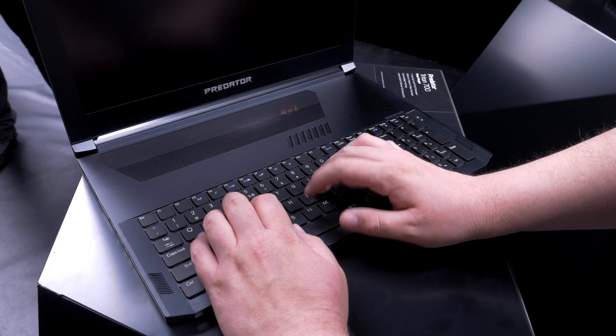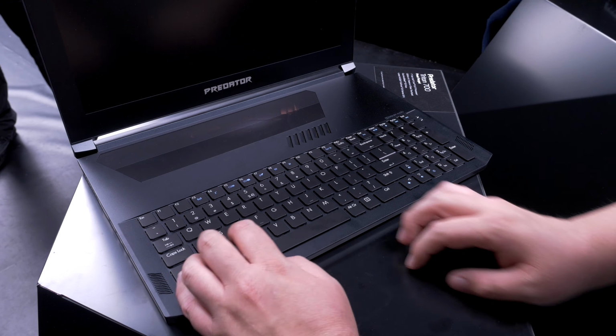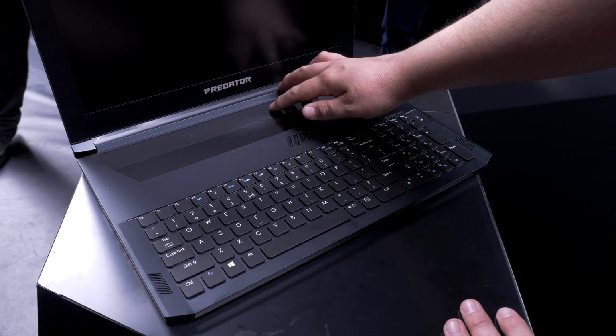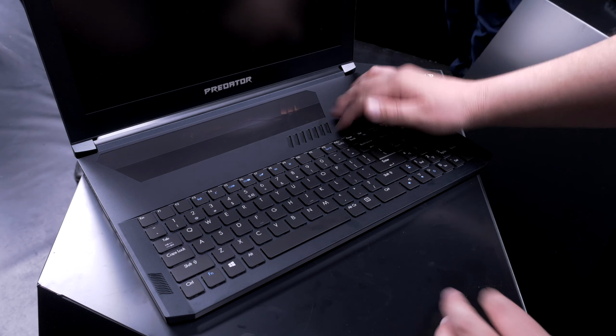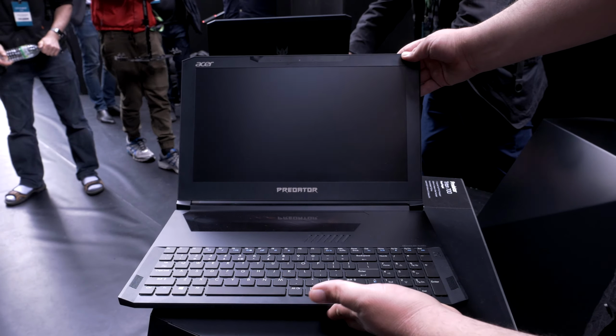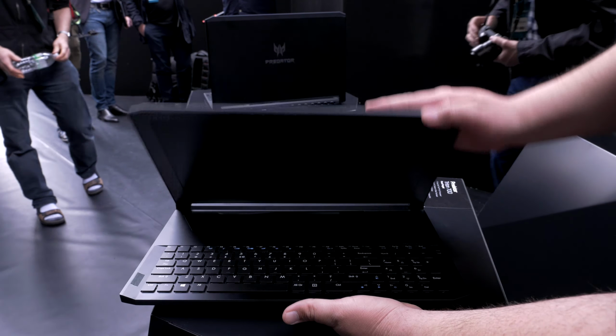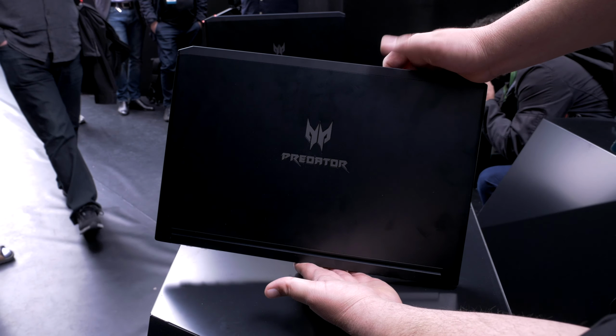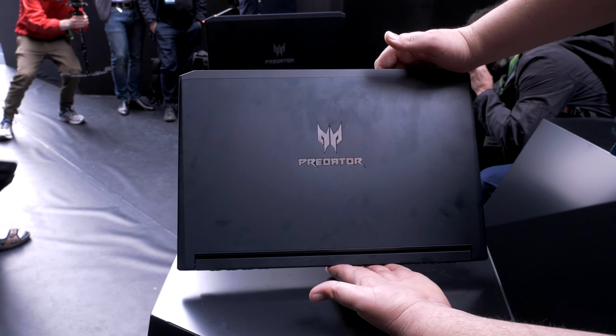We have seen some other monstrous laptops like the one from MSI that had a full-size mechanical keyboard in there, but this seems to be much more low profile since they've gone with the chiclet keys, and they felt very satisfying to type on, certainly better than some of the other chiclet style membrane keyboards I've seen on laptops in the past. So certainly interested in checking this laptop out once it becomes available.